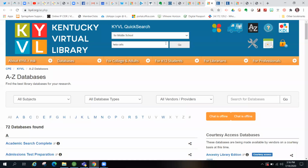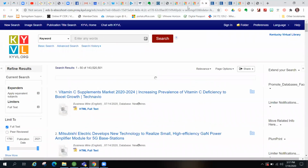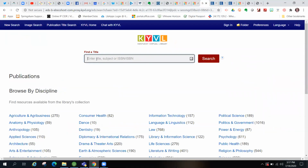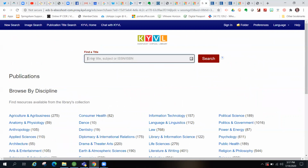Okay, I'm going to move on to publication title search. Oh, sorry. Let me clear this out. I don't have to choose anything. All I really want to do is just click go. I don't have to do a search or anything. Publication title search is in the blue bar at the top of the page. So here's publication title search, and it is just what it sounds like. You can browse, but I personally don't find that very helpful.